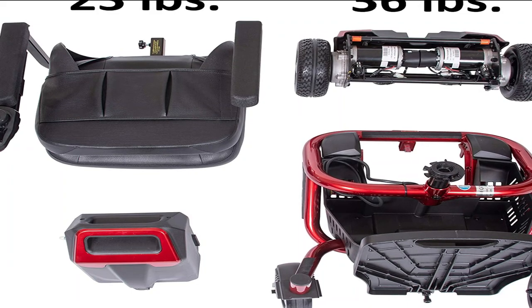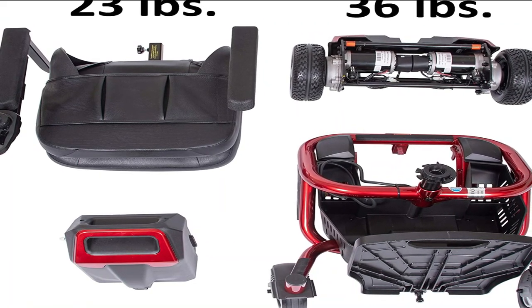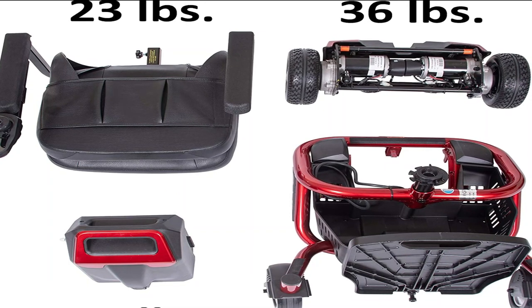It's worth noting that 222 AH batteries are now standard, which should help improve the range and performance of the wheelchair.